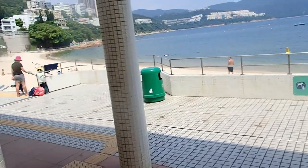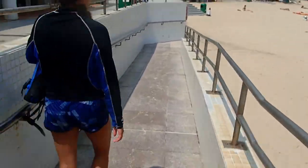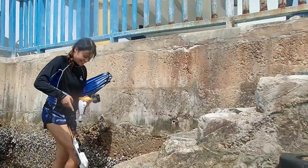This part of the space. You with the camera everywhere.